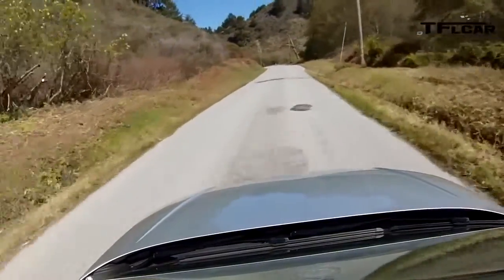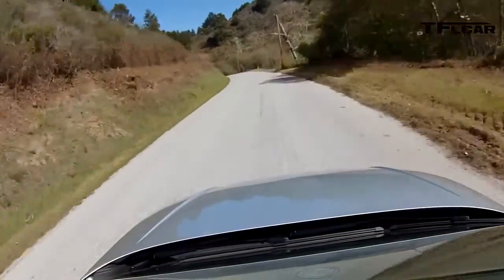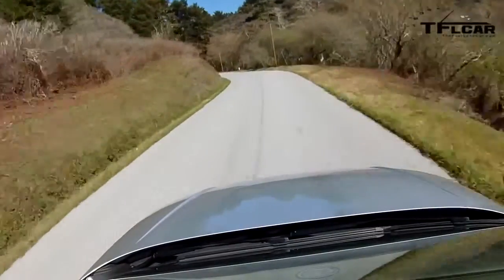So let's see what this A3 is like when we put it in sport mode. All right? A little spirited driving. Here we go. It does have good pickup. Look at that. All the way to 6,000 red line.